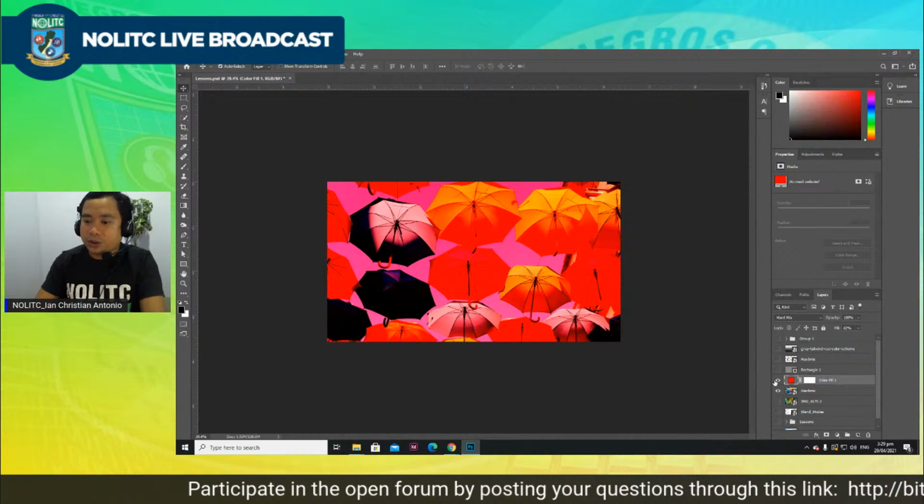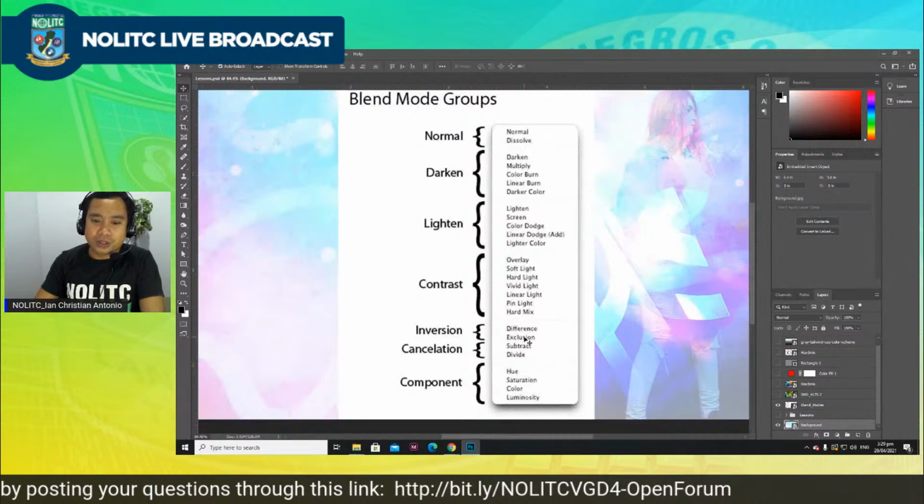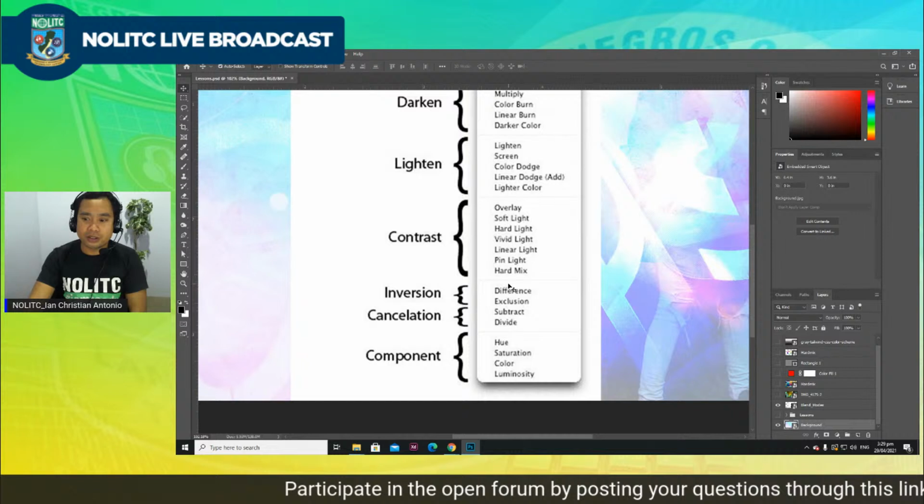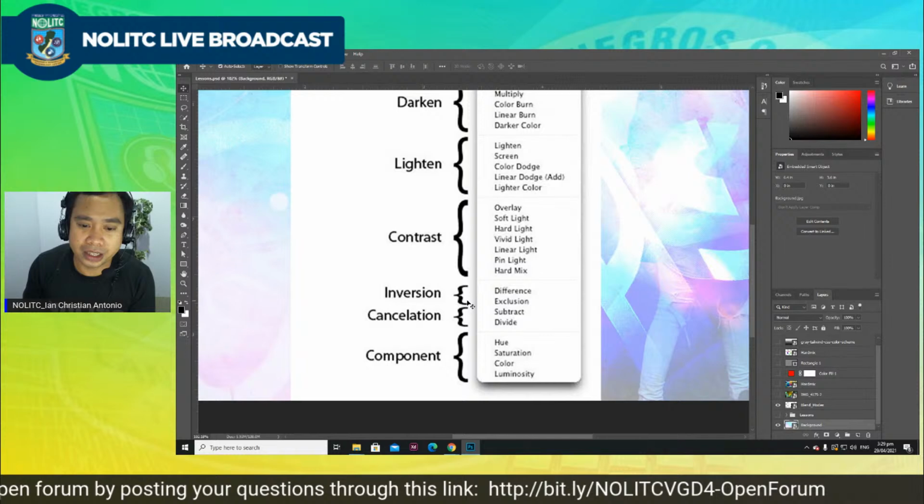Then next, we got, ano pa? Okay, dito na tayo. So, we got 1, 2, 3, 4, 5, 6. So, we got 8 na lang. Pending modes. So, we have inversion at saka cancellations. I guess bibilisan na lang natin. Di naman talaga common itong apat na ito, so papakita ko lang yung effects nila. So hide ko muna.